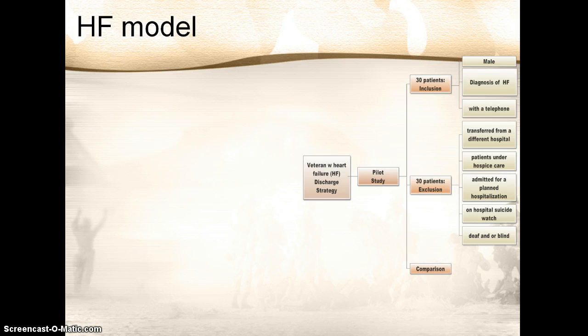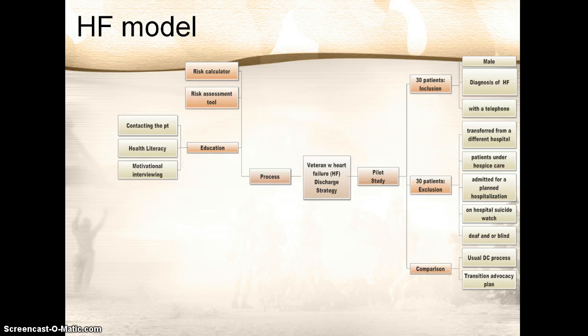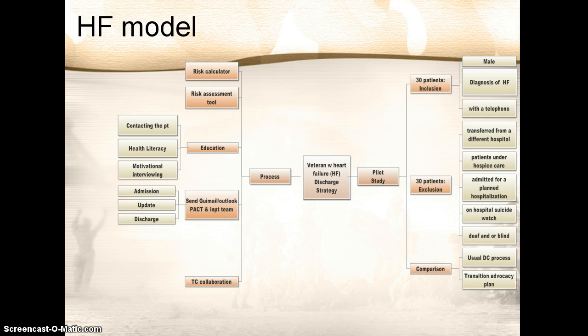I am comparing the usual process with the transition advocacy plan. The process includes the use of a risk calculator, a risk assessment tool, educating the patient with the use of the 12 elements of Project RED, and also the health literacy tool, motivational interviewing, and the use of internal email that is encrypted. It is a communication and collaboration between the clinics and the inpatient team, giving them updates when the patient is admitted, if there are any changes, and when the patient is discharged.